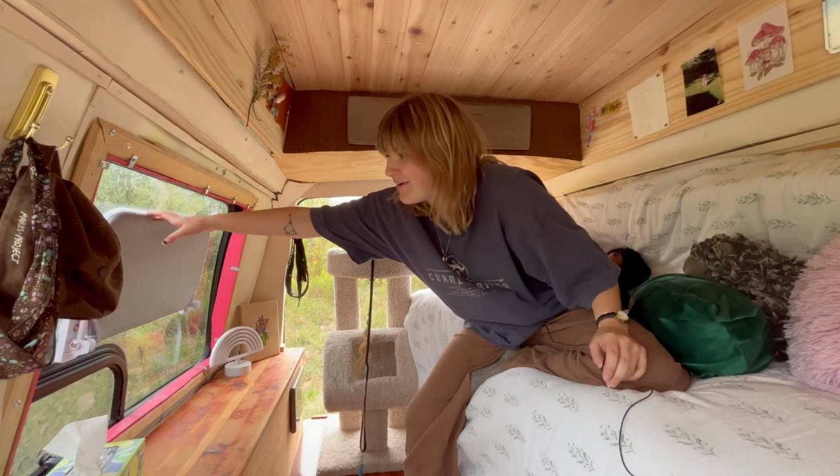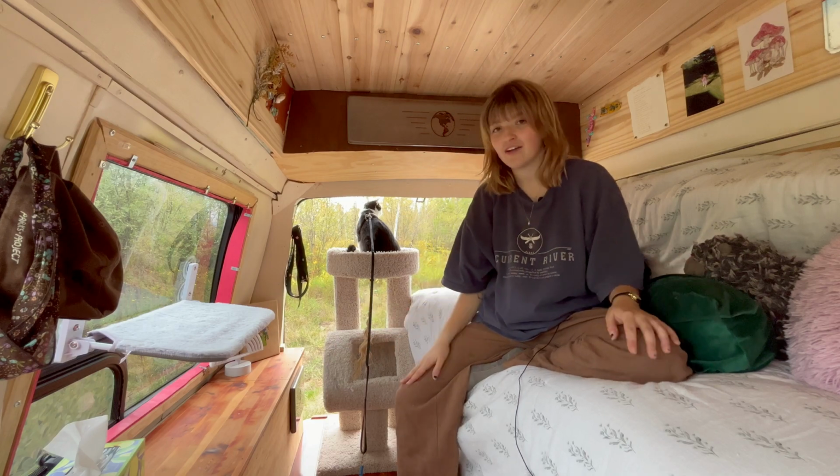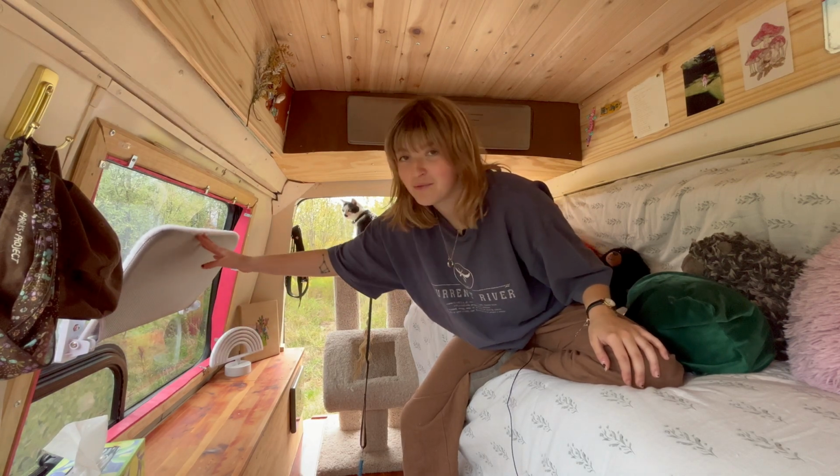I bought this for Pondy. She never uses it, and I usually always have my Reflectix up anyways. But it's like a little cat seat that she doesn't use, but it would be cool if she did.